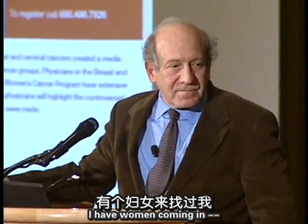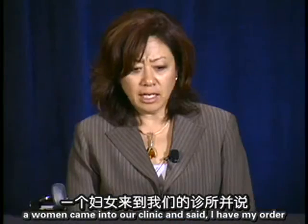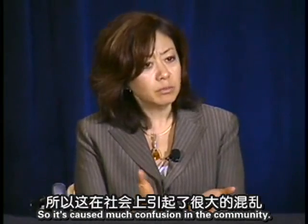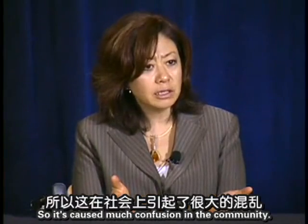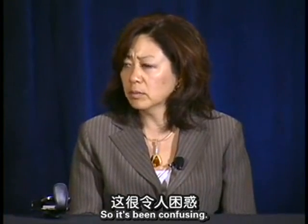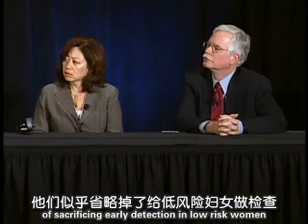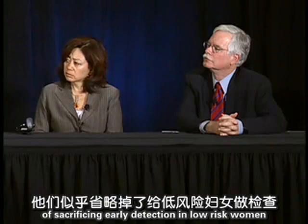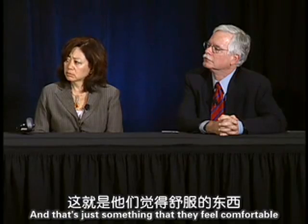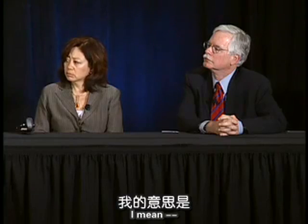I have women coming in. I remember right after these recommendations came in, a woman came into our clinic and said, I have my order from my doctor, but can I still get my mammogram? So it's caused much confusion in the community. Can I still get it, or am I allowed? It's been confusing. Following the new recommendations, they are kind of sacrificing early detection in low-risk women under age 50, and that's something they feel comfortable with because of resources or cost effectiveness. Yeah, I mean.